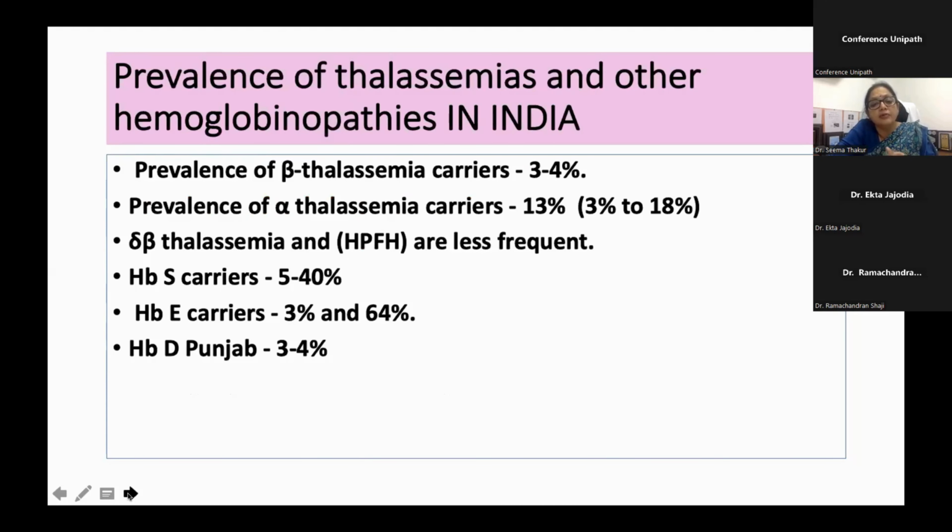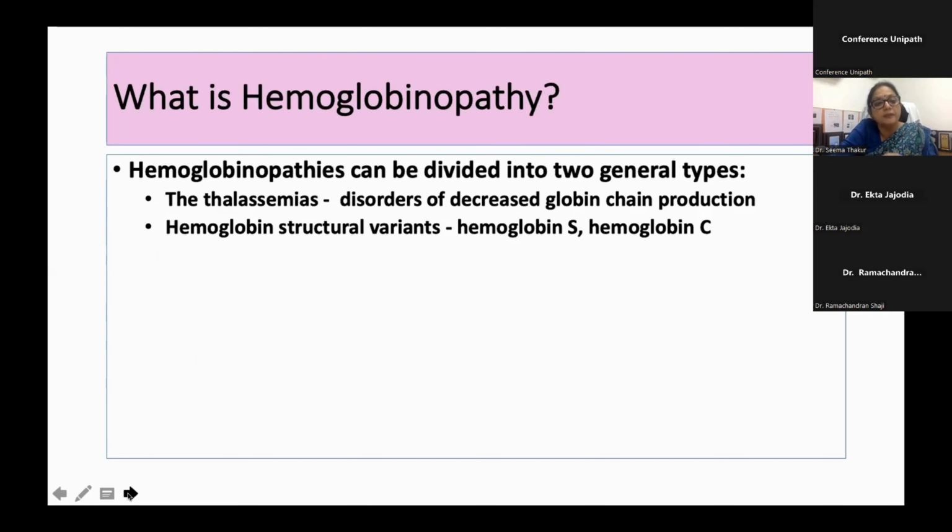The prevalence of the carrier status of beta thalassemia is about 3 to 4%. Alpha thalassemia is about 13%. Delta beta thalassemia and hereditary persistence of fetal hemoglobin are less frequent, but the carrier status for the S carriers is like 5 to 40%, E carriers 3 to 64%, D Punjab 3 to 4%.